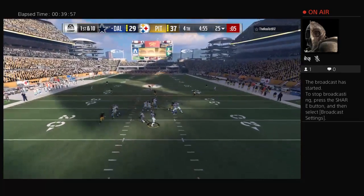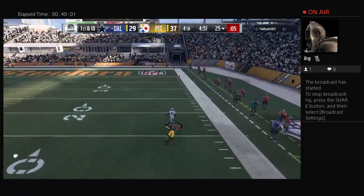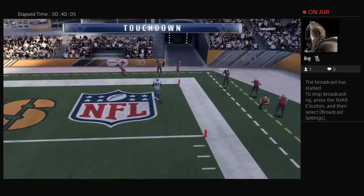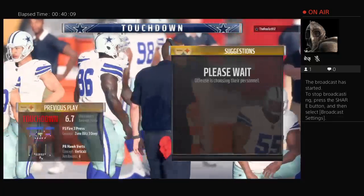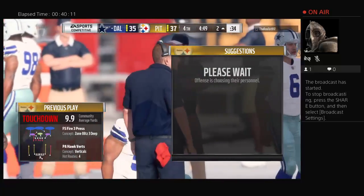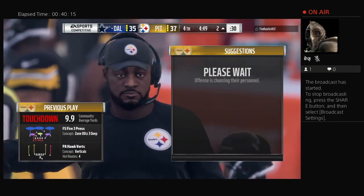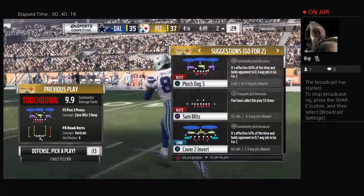On play action, Prescott. He's airing it out for Williams. That's caught at the 25. And he is into the end zone for a Cowboy touchdown. Terrence Williams, 2 catches, 2 touchdowns here so far. And now the Cowboys are within a 2-point conversion of tying up the game.